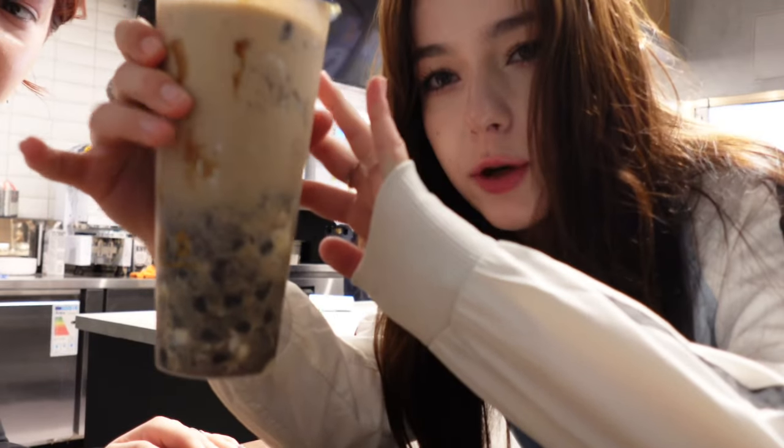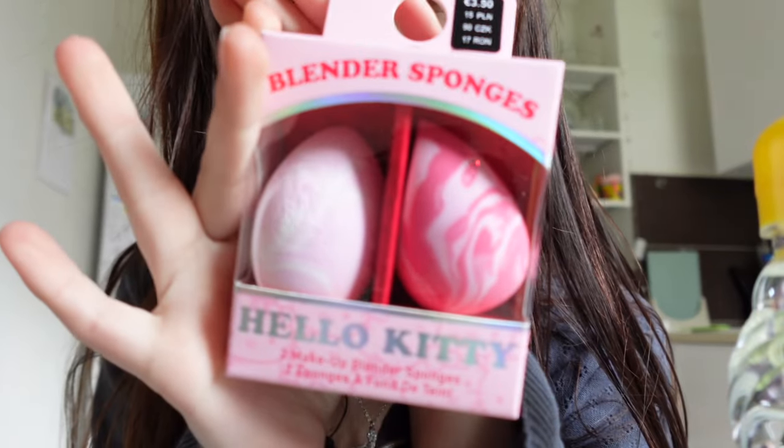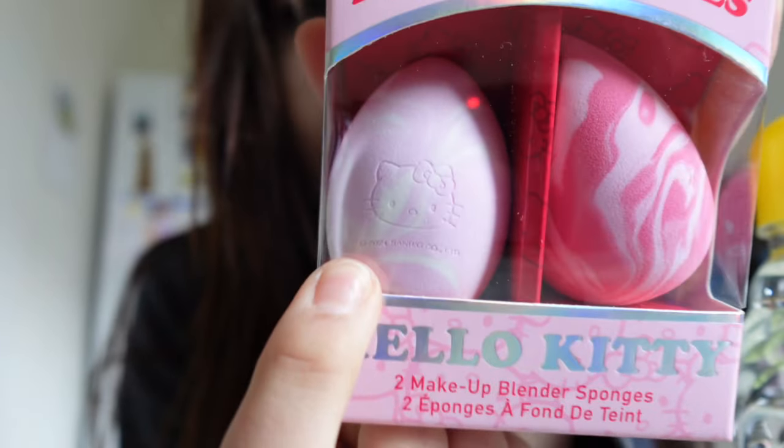This is just a calorie bomb. This is Oreo mochi with tapioca. So I got these beauty blenders. There was Hello Kitty. I think this one is so pretty.